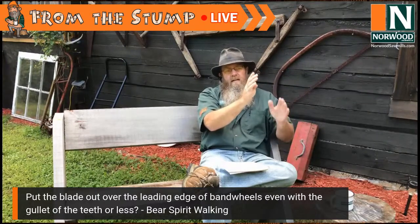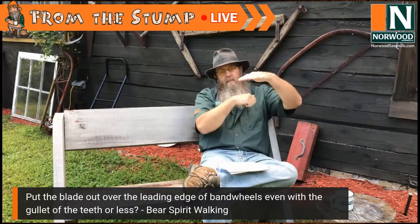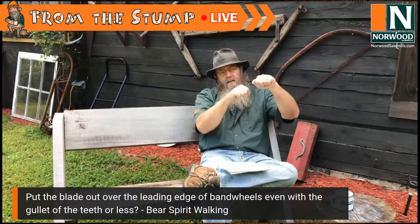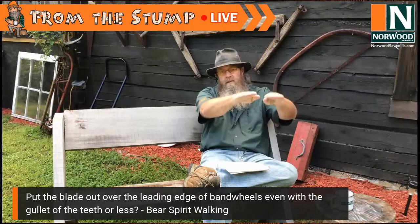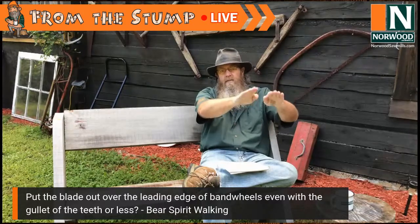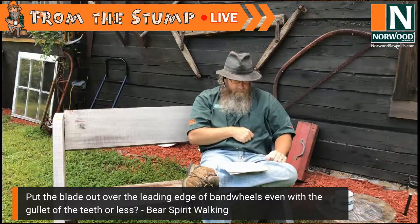And what that does is it gives you more control of the band, which stops that blade from wanting to pitch and tip while you're cutting, because you're holding it back on the band wheels rather than letting it come out in the front, which, too much blade lead is what causes a lot of unevenness, especially in tension logs. So good question, thanks a lot.